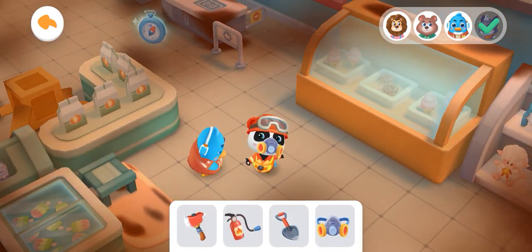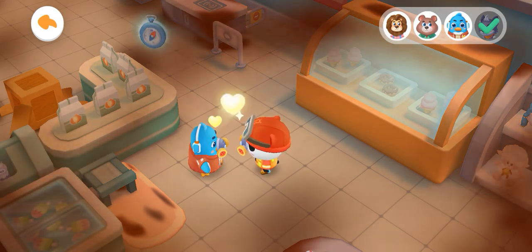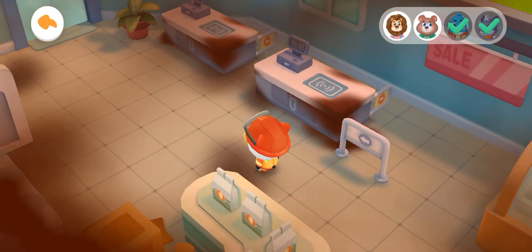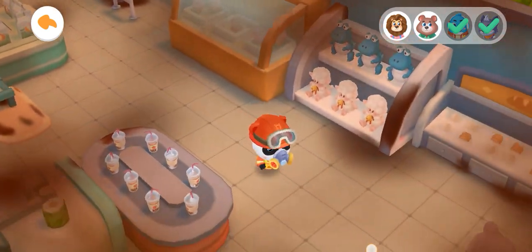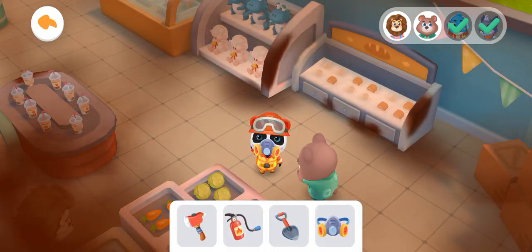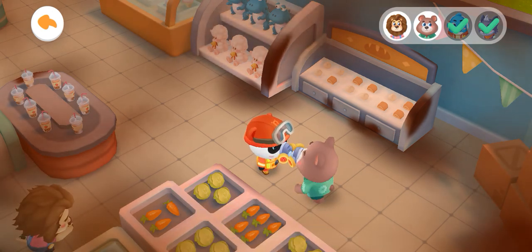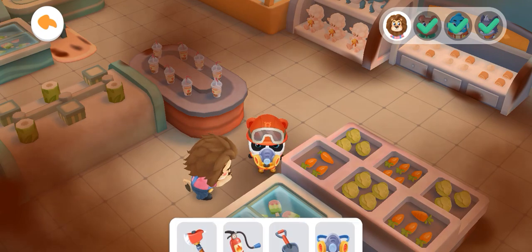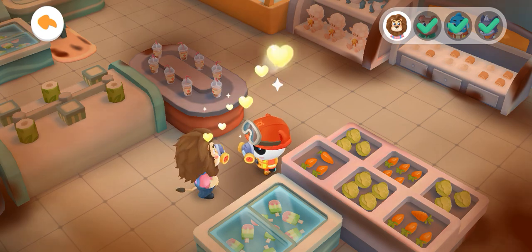Choose protective tools for the trapped people. Thank you. Choose protective tools for the trapped people. Thank you. The trapped person is struggling. Yeah! Thank you.